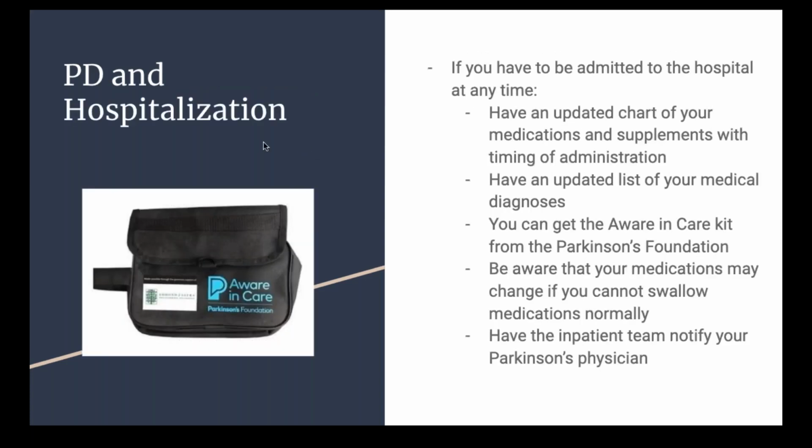This is not just for COVID-19, but for any hospitalization. If you have PD and have to be hospitalized, it's so important to have an updated chart of your medications and supplements with the timing of administration. It's also important to have an updated list of all your medical diagnoses. And if you haven't heard of this before, there's something called the Aware and Care Kit, and that's just a little picture of it on the left there. This is provided by the Parkinson's Foundation, and it's a really helpful little kit that you can just grab with you if you have to go to the hospital expectedly or unexpectedly. It has a medical ID bracelet. It has a little magnet that you can put on the board in the room telling people that you have Parkinson's, that you need your medications on time. It just is a really handy tool for you to have.